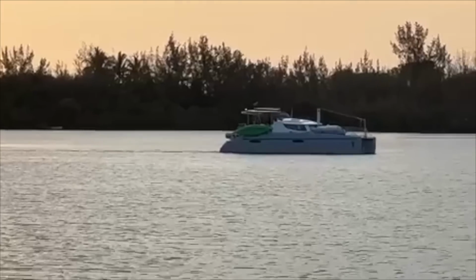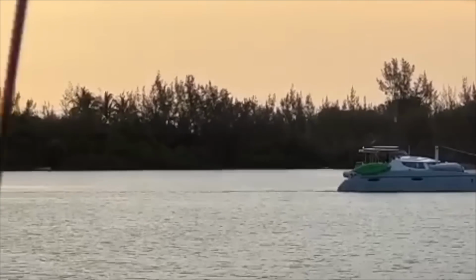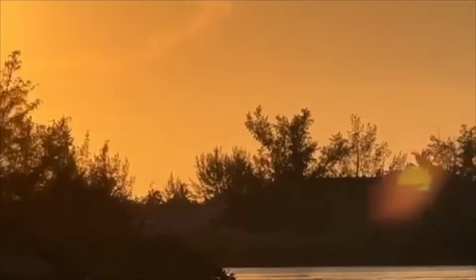So Great Harbor Key, as I'll show you now, our friend Brian was super happy for us to get here. He filmed us a little bit coming in. We arrived just at sunset. We were exhausted.